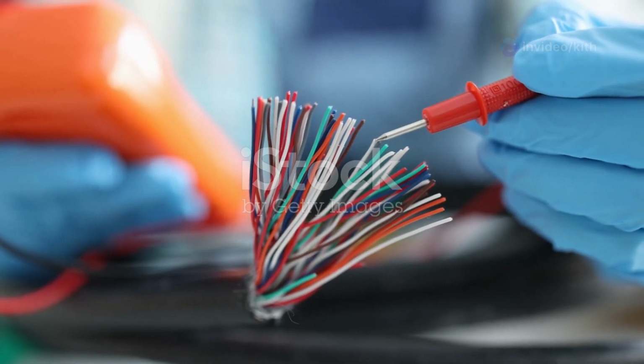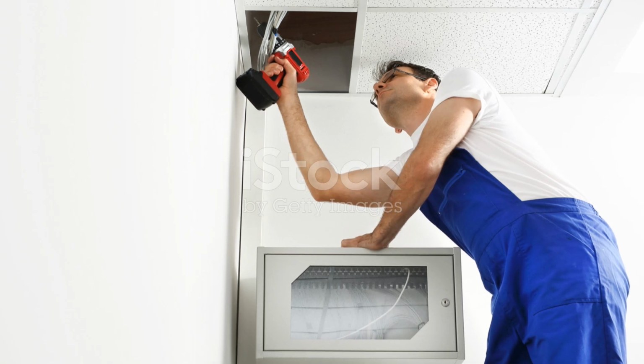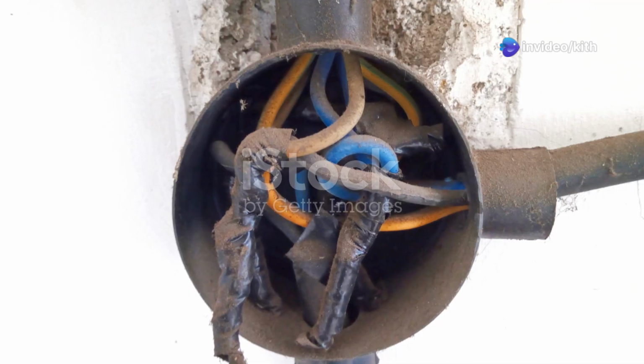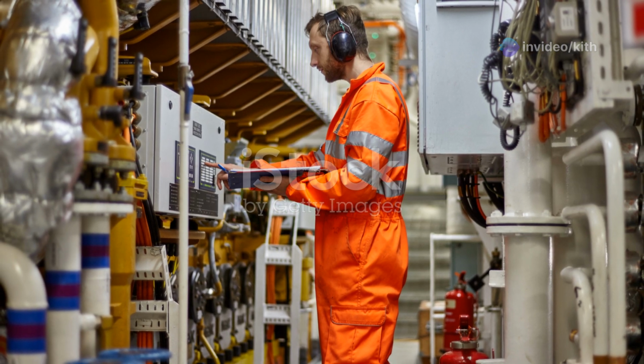Ensure that all electrical equipment is properly grounded. This provides a path for electrical current to flow safely to the ground, preventing shocks and damage to equipment. It's like giving lightning a safe place to strike. It protects your equipment and keeps you safe.